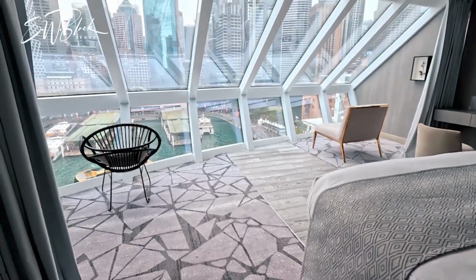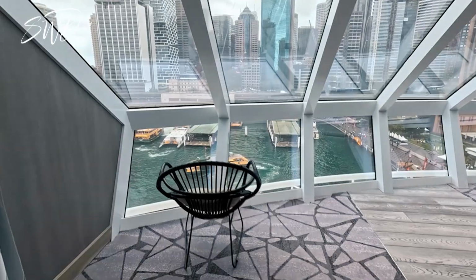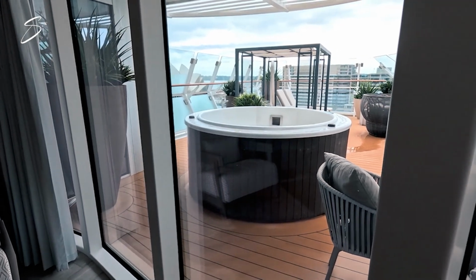Now located on deck 12, it is directly above the bridge. Gives you the exact same breathtaking views as the captain of the very ship that you're on would be seeing. So it's quite an insight into the cruise voyage. Now to be specific, there are panoramic 270-degree views from the iconic suite.